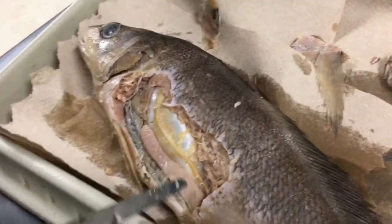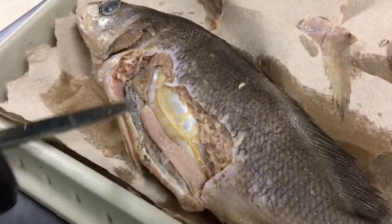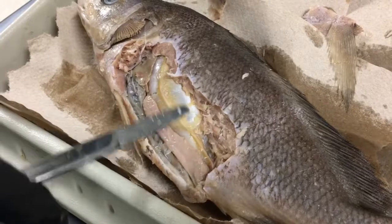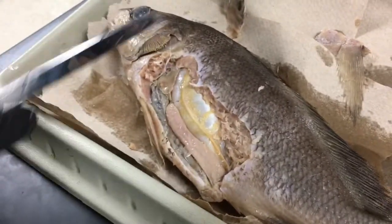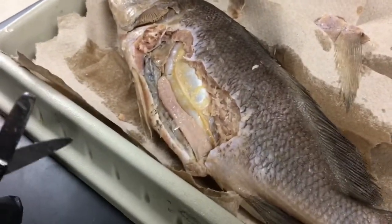So here's the swim bladder, that white thing with the yellow line, as you can see, and underneath that are the gonads. Pink thing right there is the pyloric ceca, and below that, the gray thing is the stomach intestines. And towards the front, you can see the liver, and towards the back are the kidneys. And of course, the brown things at the front that we just cut off overhead are the gills.